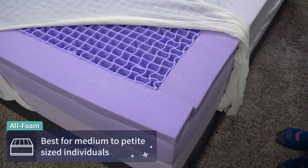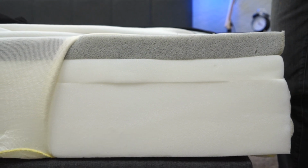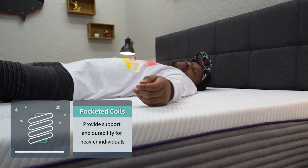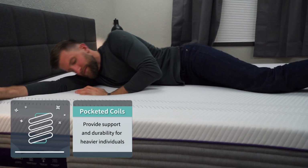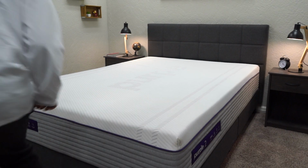If you are heavier, you probably could get by on both of their original beds. But if you're, say, over the 250-pound range, long-term, they might not be as supportive as a hybrid bed for you. And that's just because hybrid beds that use pocketed coils provide a lot more durability and just overall long-term support for bigger body types. Now, both of these brands do offer a few different supportive hybrid options to choose from.